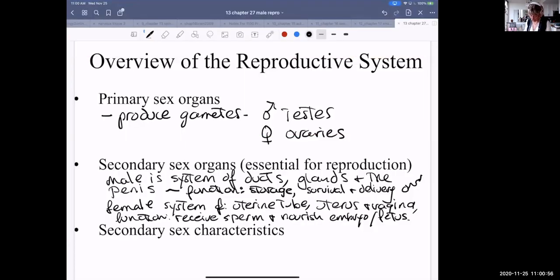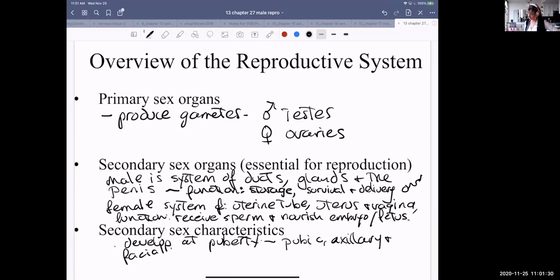Okay, so secondary sex characteristics. These are features that develop at puberty. They do not develop before puberty. They are there to attract members of the opposite sex. So they are such things as pubic hair, axillary hair, that's armpit, and facial hair, scent glands, the modified sweat glands called apocrine glands, and body morphology changes as well.